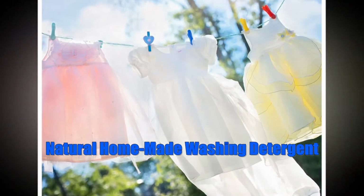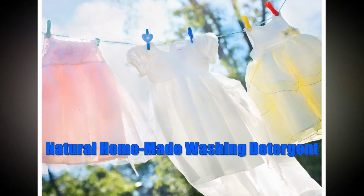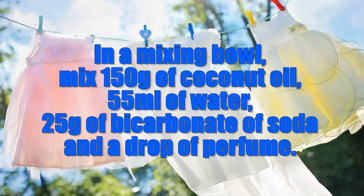Natural homemade washing detergent. This will make approximately 200 grams of detergent. In a mixing bowl, mix 150 grams of coconut oil, 55 milliliters of water, 25 grams of bicarbonate of soda and a drop of perfume. This mixture will leave clothes smelling clean and fresh.